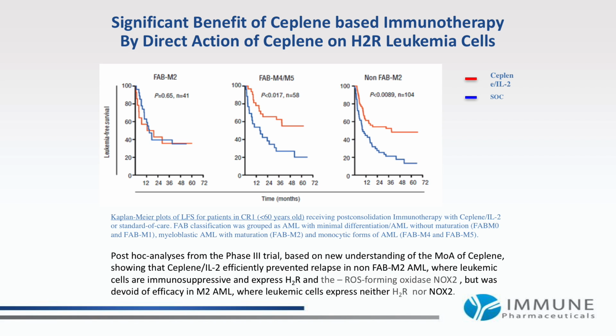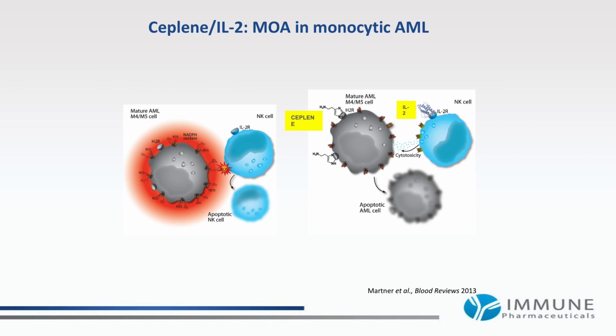Now, what's important to understand is that the FAB M2 group expressed little to no H2 receptor and thus had little to no NOX2 production. So a mature AML cell produces reactive oxygen species, which can cause apoptosis of NK cells. Also, that can end up downregulating IL-2 production.